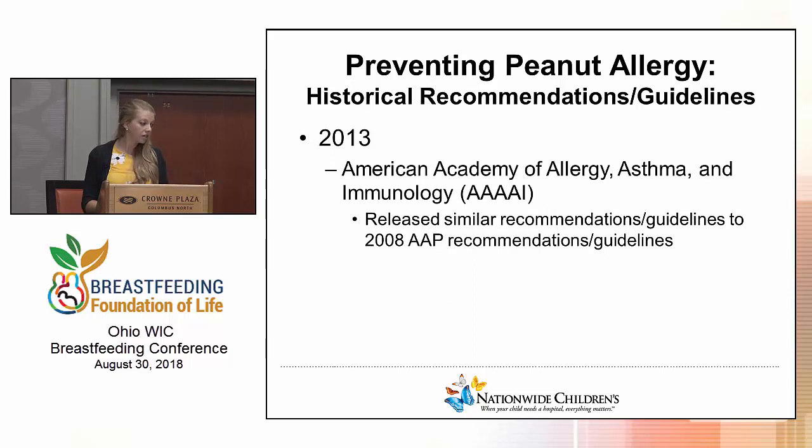In 2013, the American Academy of Allergy, Asthma, and Immunology released a very similar guideline recommendation to the 2008. And I just thought it was interesting that that was 5 years after, so it just takes a long time for change to come about.